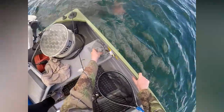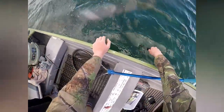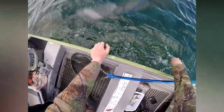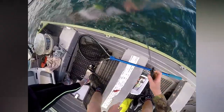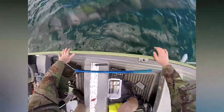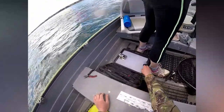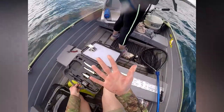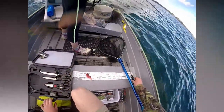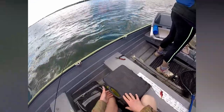So that's first fish in. We might only keep, I don't know, not many, because I've never tried them before, so we might only keep three. But I reckon they'll taste all right, because I like leather jacket. I love eating leather jacket, and they live in the exact same habitat and eat pretty much the exact same stuff as wrasse.